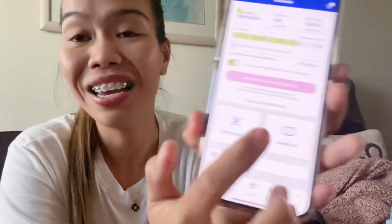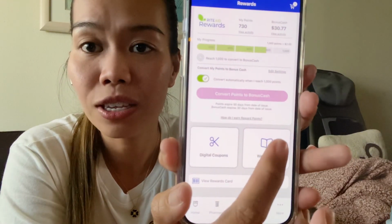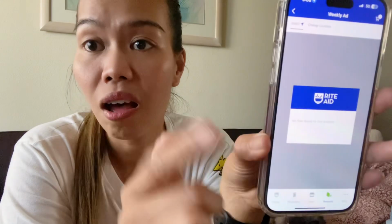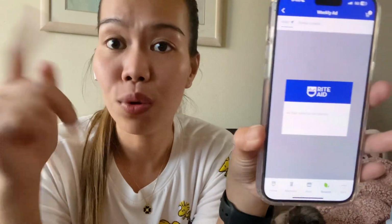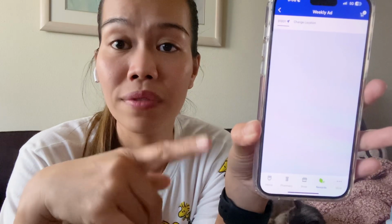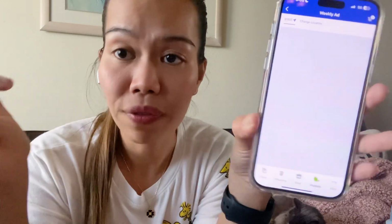Let's go to the weekly ad. This will show you what is the sale of the week. And if you are viewing it on Thursday, you can already view the sales ad for the following week.